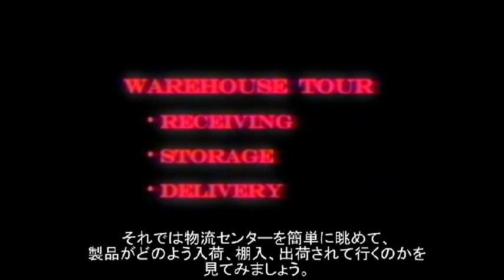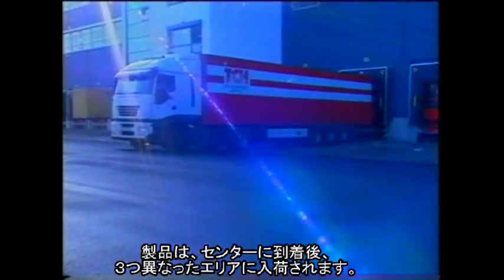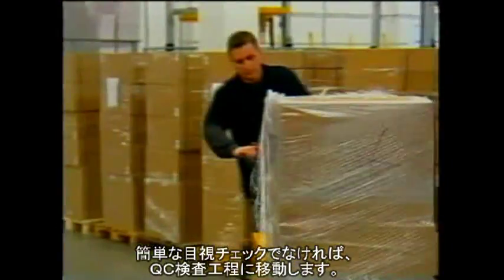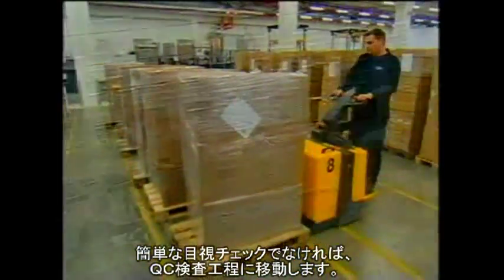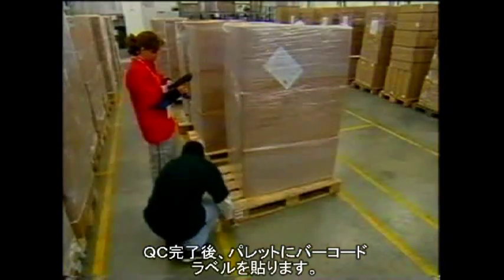Let's take a quick tour of the distribution center and see how the product is received, stored, and delivered. Products are received and unloaded in 3 different areas: hard goods, jewelry, and garments on hanger. Once the quantities are verified, the product goes to quality assurance. After it passes inspection, the pallet is labeled with a barcode, which includes all the product details.